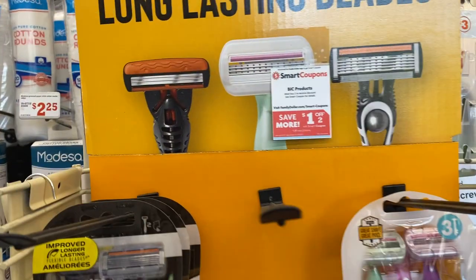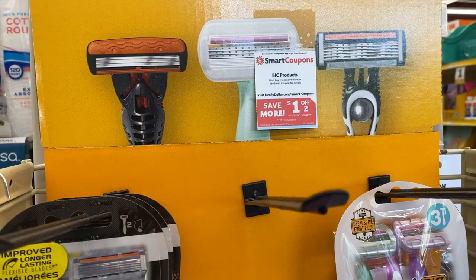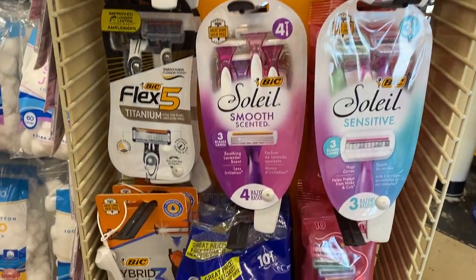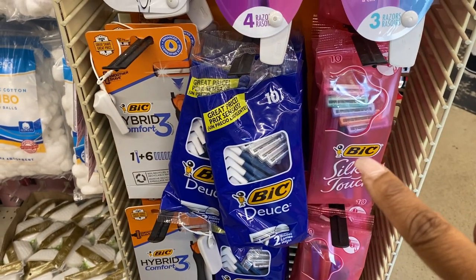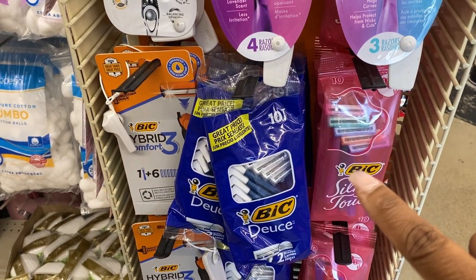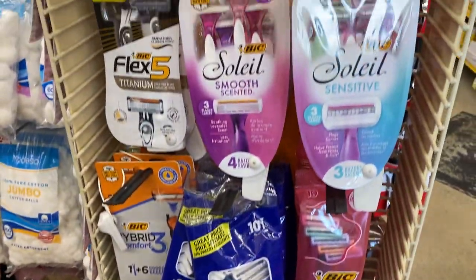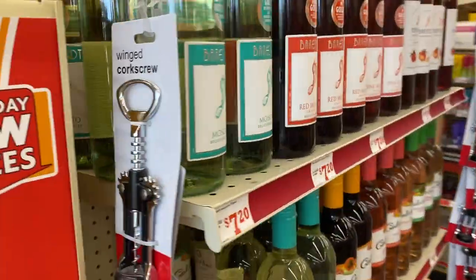Oh, and guys, if you do the smart coupons, you get to save more, a dollar off too. Really good. I tend to gravitate to this one.